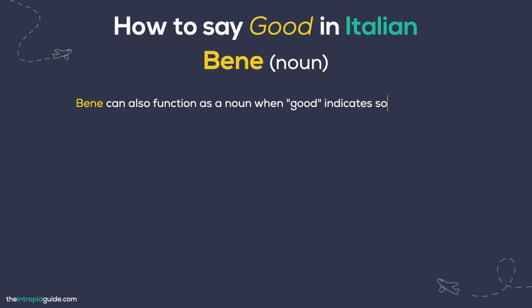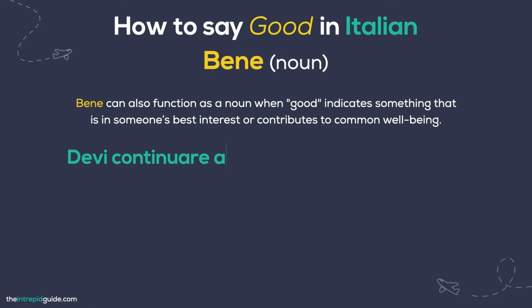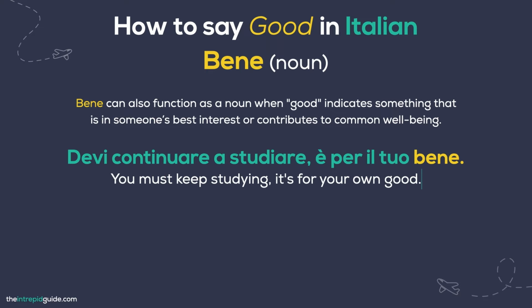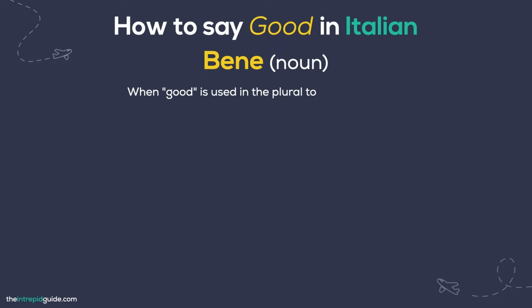Okay, the next way to say good in Italian is with bene. Bene also functions as a noun when good indicates something that is in someone's best interest or contributes to common well-being. For example, Devi continuare a studiare. È per il tuo bene. You must keep studying. It's for your own good. Il bene di questa comunità è ciò che mi sta più a cuore. The good of this community is what I care about most. Additionally, when good is used in the plural to refer to physical items or commodities, then bene becomes beni.